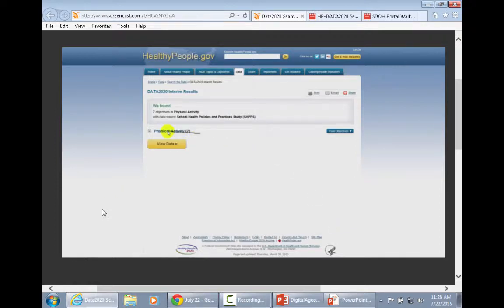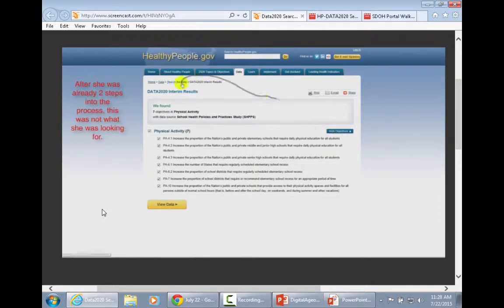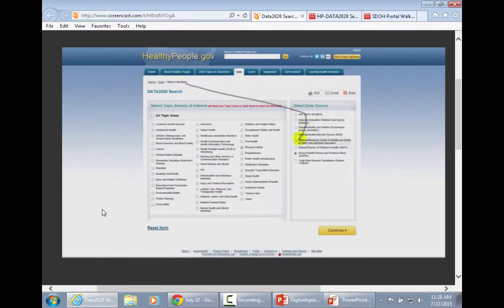Mm-hmm. Okay, talk me through what you're seeing. Sure. So I see that there's 7 objectives in physical activity with this data source, and so I would actually open up where it says expand objectives. I would open up that. I'm just reading through, and this is more about policy, so it seems not to be what I'm looking for. So I would go to the search the data, and I guess it may make more sense to actually look at any data source pertaining to physical activity.